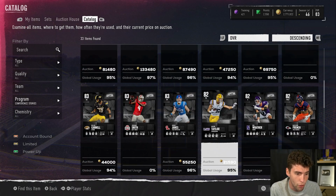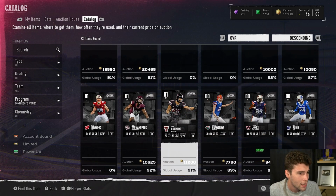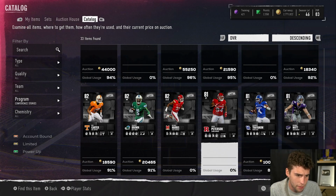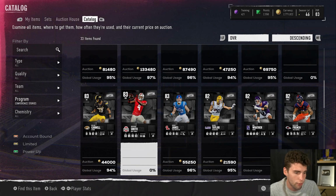I do love the 83 overalls. Then we'll get to the 82 overalls. I don't necessarily love them. I'd probably rank Rather over Michael Harris. Both those cards are fine. As far as the 81 overalls, Haywood's pretty solid. And Peterson is okay as well. But this is kind of a drop in which the 83 overalls are going to run the drop.